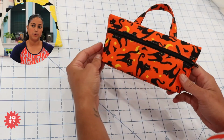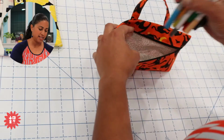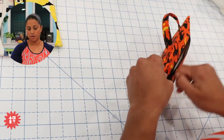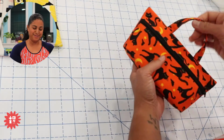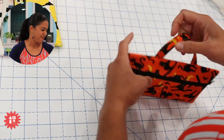So this is my little Halloweeny one. But you can see how many markers I have in here. You have kids that are in school. Pens, markers, color pencils, all that stuff, or use it as a cute little mini purse. Okay, I'm obsessed. This one is like one of my faves.